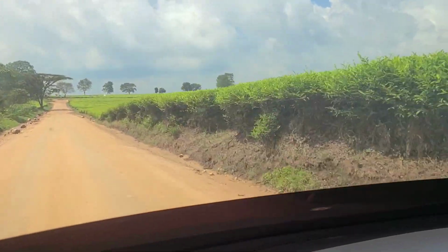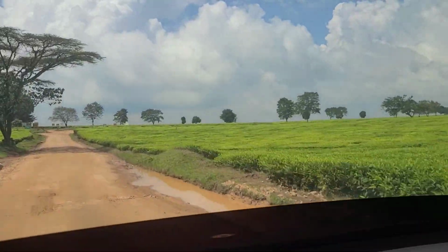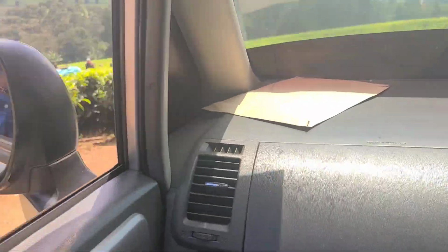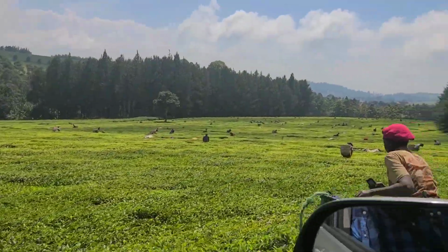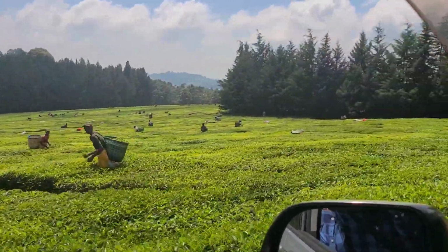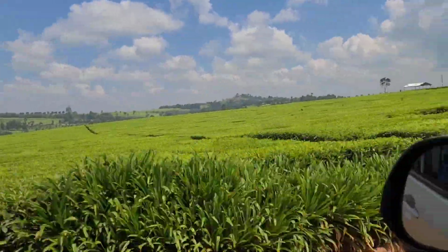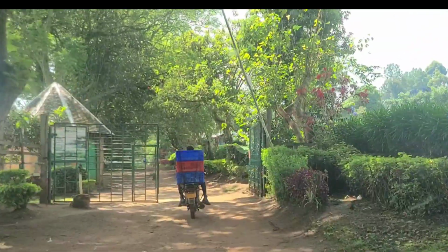Kapsimotwa Gardens is located in Nandi Hills, that is in Nandi County. It is approximately 60 kilometers from Eldoret Town, and you pass by Kapsabet. So we passed by the tea plantations. They looked really, really nice. They're so green, and you can see the people picking them. It's such an amazing view. It makes the journey enjoyable.